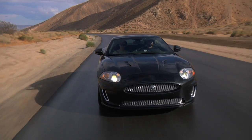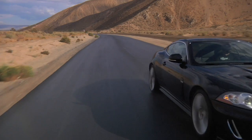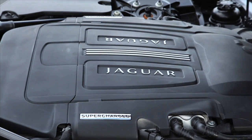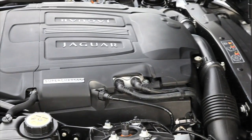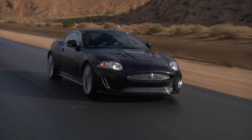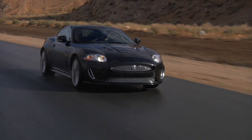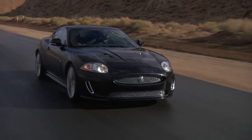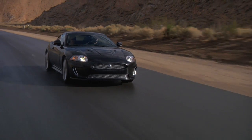The reason for all that berserkiness is, of course, the engine. It's a 5-liter V8, and with a supercharger on top feeding it enough air to make Al Gore build a wind farm in the intake manifold, it puts out 510 horsepower and 470 pound-feet of torque. That's enough to get the big Jag to 60 in just over 4 seconds.